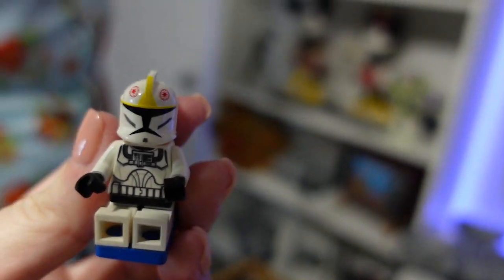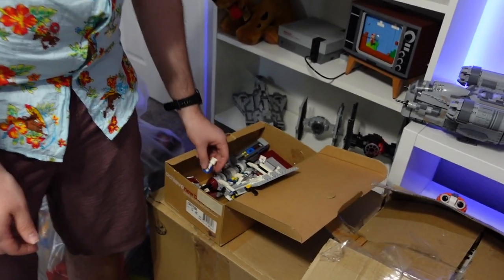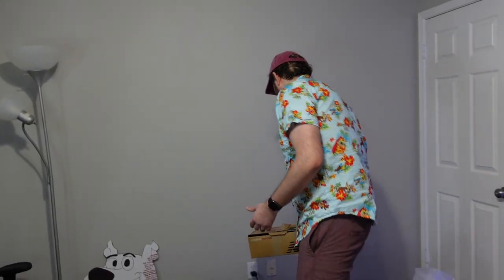Oh, yeah. Oh, that's cool. His helmet printing's awesome. Yeah. It's really fun. And I think I put a gunner in here as well, because I didn't have enough pilots back then. Oh, man. I can't wait to mix my old and new collection together. It's like old friends and new friends.